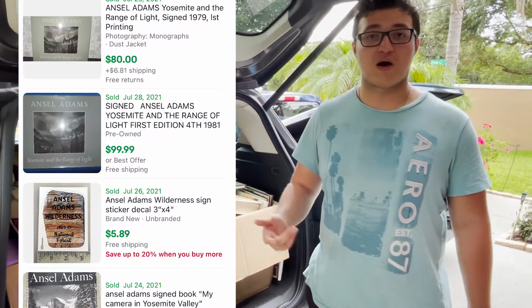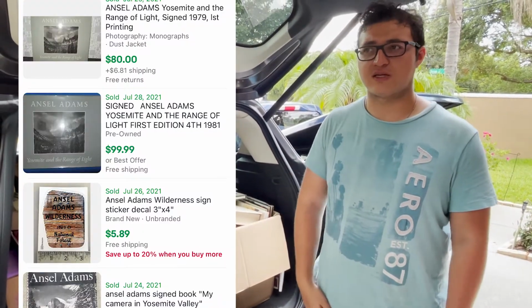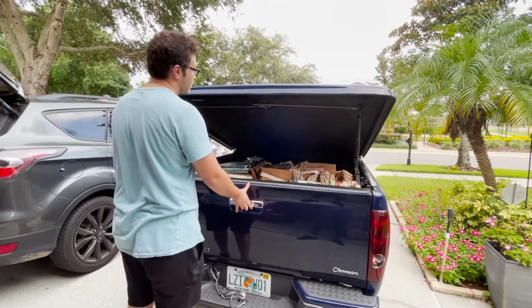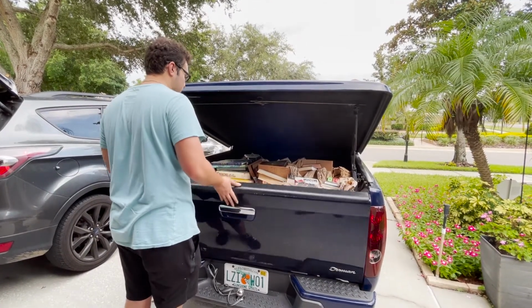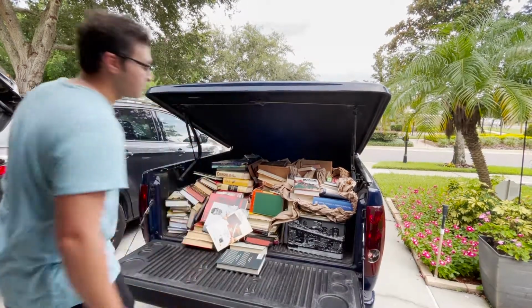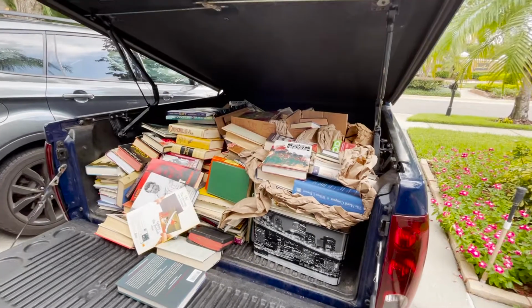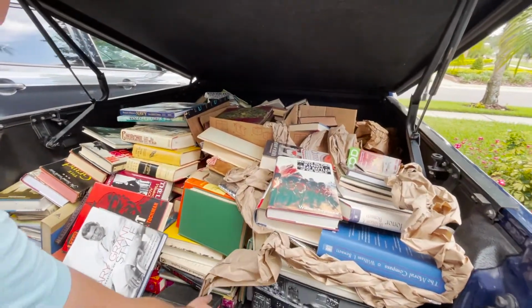While we were packing them up, I found Ansel Adams. It was a signed edition. I think it goes for $80 alone. So that's good. I don't know anything that's in here besides they're good condition. There's novels, Civil Wars, which I saw that was great, architecture, and some art. So I was really excited for it.